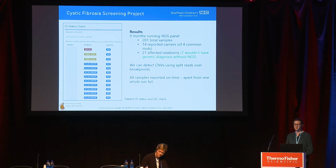So we're using a panel that was a community AmpliSeq designed panel. So it's different from the MBS panel, it's just the CFTR gene. But actually the known breakpoints for some common CNVs were designed into the panel, so they're completely intronic regions, but they're in the panel. So they're sort of slap bang across a breakpoint of CNVs. So we can detect the reads are split and they start getting clipped if there's a CNV present, so we can also pick up CNVs.